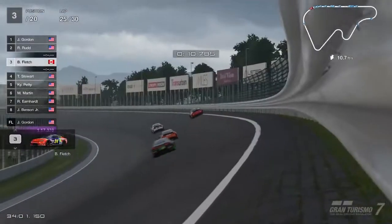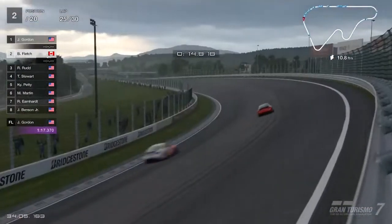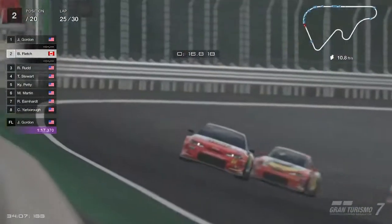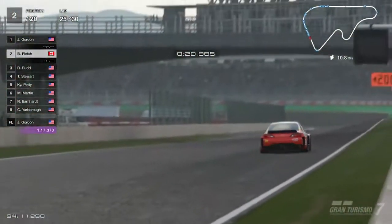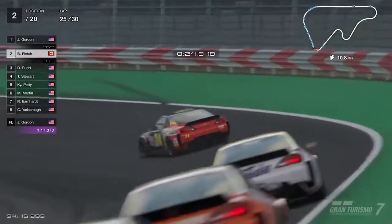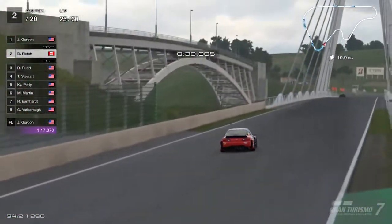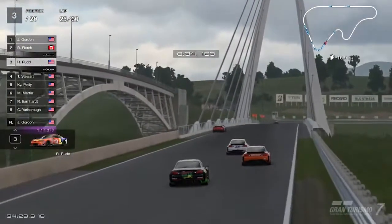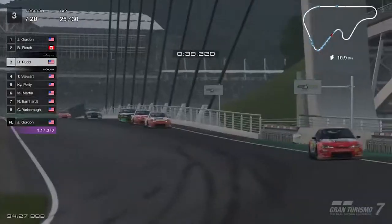Up to 3rd now. Up to 2nd now. He was running 15th at the start of this fuel run, and now he's up to 2nd spot. Something they did to that car has to be working right. Holy. Now, if I was Jeff Gordon, I would be sweating bullets.